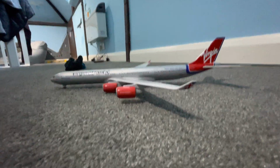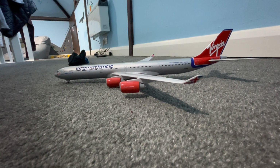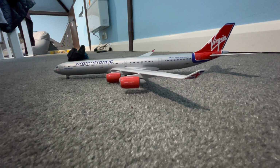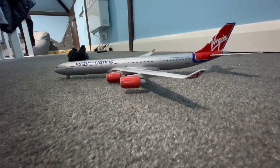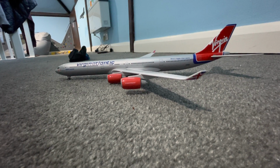There's 2 more in my collection that have got landing gears. You've got a Monarch Airlines Airbus A321 aircraft that has landing gears, and you've got the Emirates Airlines Airbus A380-800.